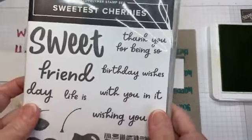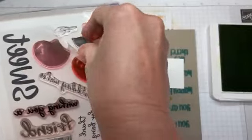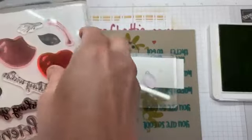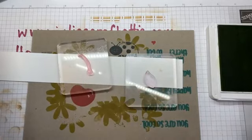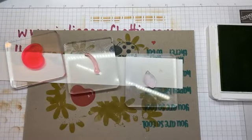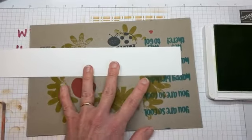And I'm going to use the Sweetest Cherries stamp set, which hopefully comes with leaves. I'm going to get them all out right now. So I'll get the leaves out, I will get the stem out, and I will get cherry. So there's a cherry. Okay. So let's see. Let's do the leaves first.